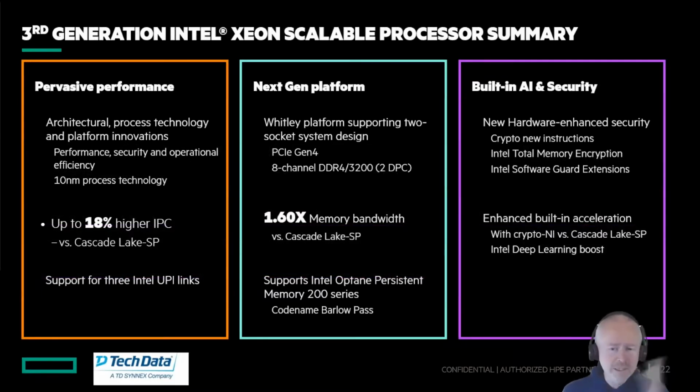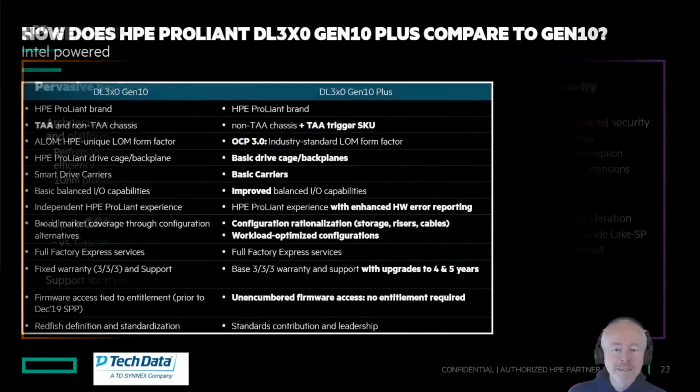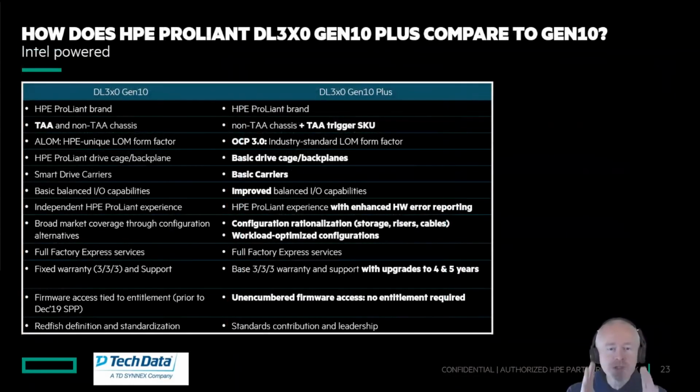So why is it? Well, I keep on repeating, I'm just going to give you the numbers. Higher performance compared to the Cascade Lake CPUs, more bandwidth between the CPUs. If you go dual socket, more bandwidth between the CPUs, which brings you back again more performance in AI, in machine learning, even crypto new instructions if you're into the crypto world. This proves everything.